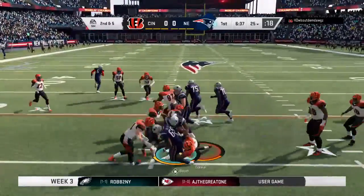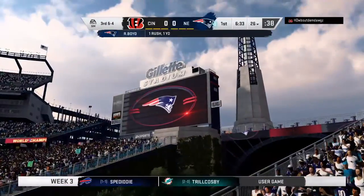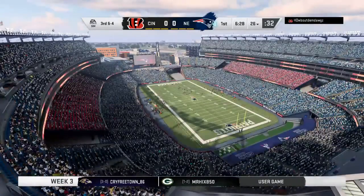Now a handoff here to his running back. And not much to speak of. Call it a 1-yard gain up to the 26. Well, they had that one sniffed out. Excellent run blitz. Stopped that one for a short gain.